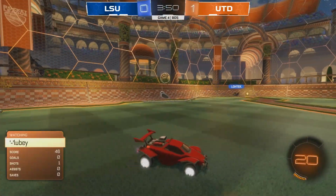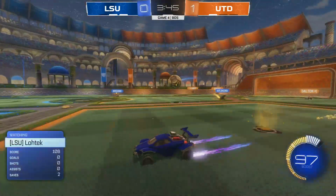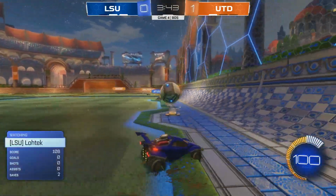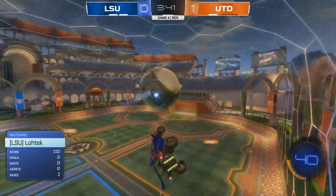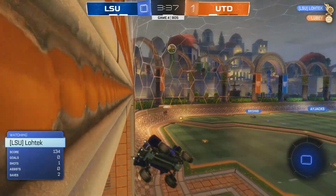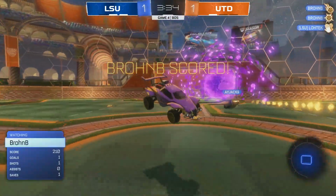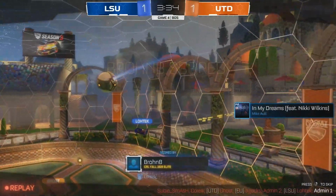Luby tries to stop Lowtech. Lowtech will take the back boost. Ajax flicks it around Ghost, and his challenge will go back towards Lowtech. LSU looking for their first here in this game. Lowtech, can he get the shot on target? He does. Luby there to turn away. Bron B, another shot, and Ghost can't get to it. The Tigers find the equalizer.